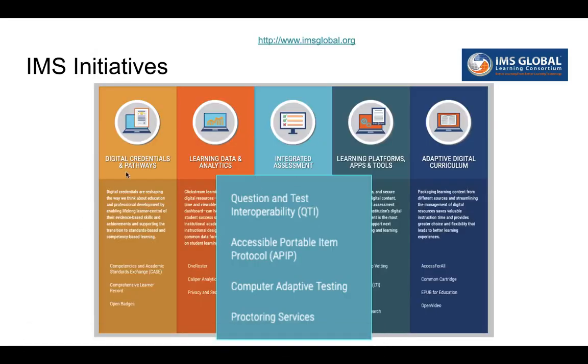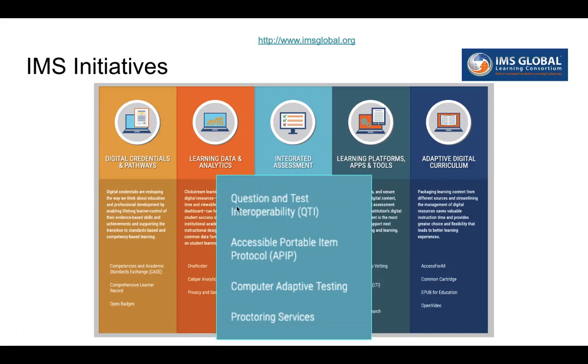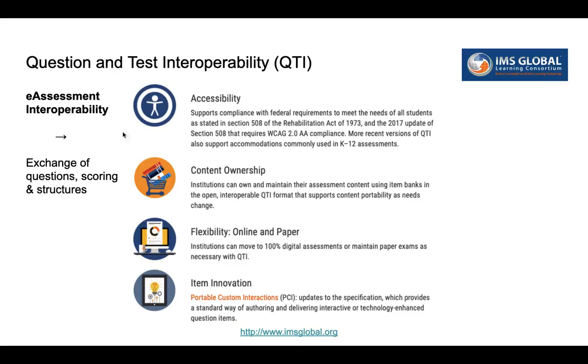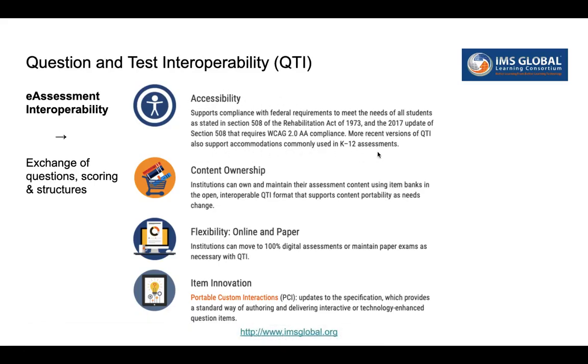So if we move on to the third, we've got integrated assessment. This one I think is really cool, and this is the one that I'm going to focus on. So question and test interoperability, or QTI, but there's a couple of other services or initiatives that they have within this larger initiative of integrating assessment. So this idea of e-assessment, we have accessibility. So we want to know whether you can take a test that's available online, and you can break it down into its parts, and then you can evaluate them in a variety of different ways. So for example, is it accessible to certain people who might have special needs? Who owns it?